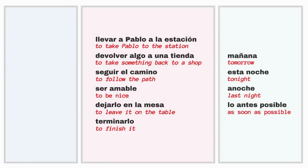Okay, let's move along now. And we'll start off with something nice and easy. Mañana, tomorrow. Then we're going to say this night. Normally we would say tonight. So this night, esta noche. So tonight is esta noche.